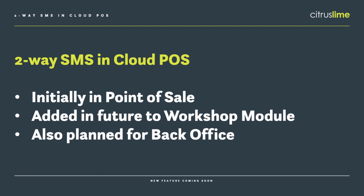Initially, this will be in the point of sale, where it's really easy to see when you've got new messages and it's quick to reply. In the future, we'll be adding this to the workshop module to make it even easier for mechanics to message customers about service jobs, and we're also planning to add this to the back office in a future update.